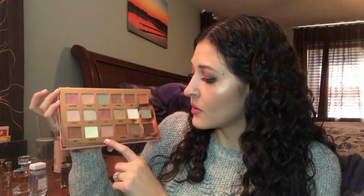There's really only one shade in here that I would use as an inner corner highlight. There's another one that's doable. I put in my inner corners. I first went in with Mystic, which just wasn't bright enough for my taste. And so then I topped it with Stella, which was good. It's just not super, super bright. It's doable though. This shade right here is actually quite beautiful.